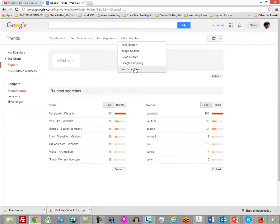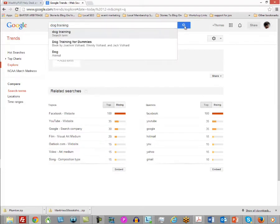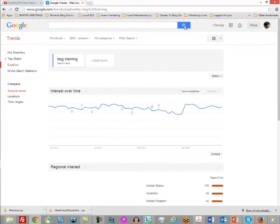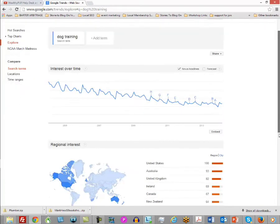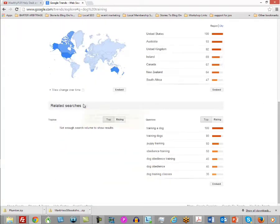So we want to start with, if we were going to look at dog training, for instance, and we were going to use those parameters, what we would get is a chart that looks like this. Now, what we want to do is we want to look inside of these results. Now, there's typically topical results or query results. And when we do that, we can look inside of the rising searches so we can find out what searches are being discussed that people are really increasingly more interested in. And that's what this percentage will be.